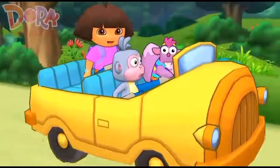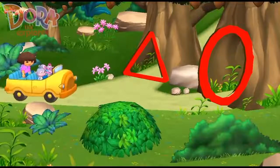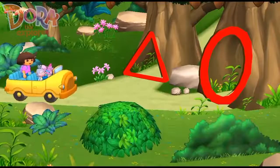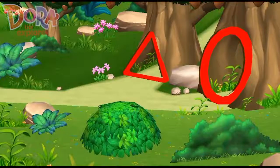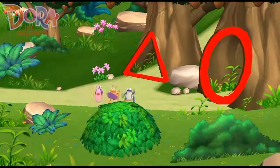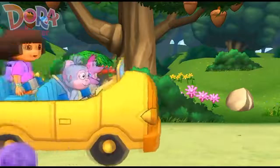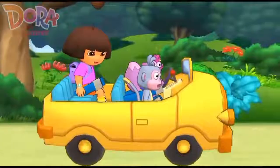A forked road again. Which path do we have to take? Go through the circle tree path. Great! Through the round circle tree tunnel. Go! The nuts are not falling off anymore.